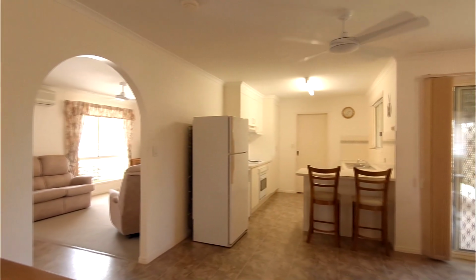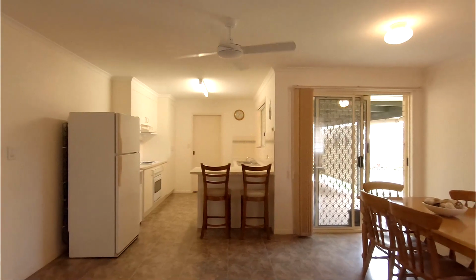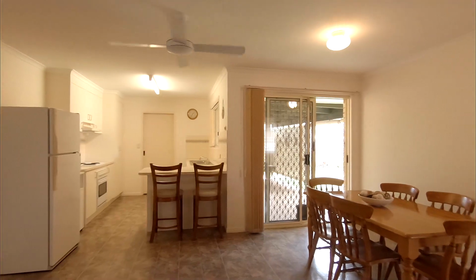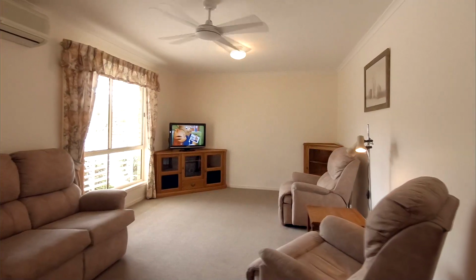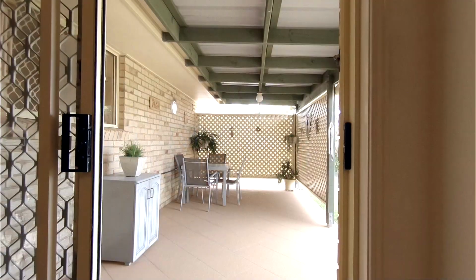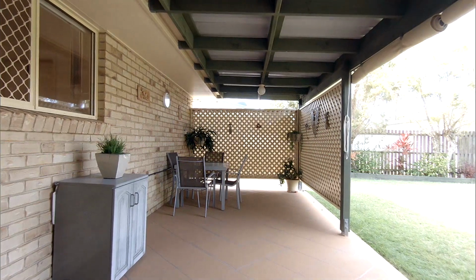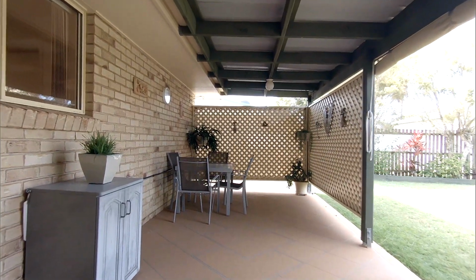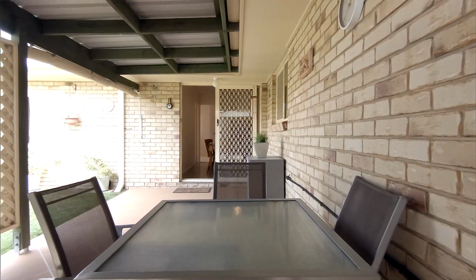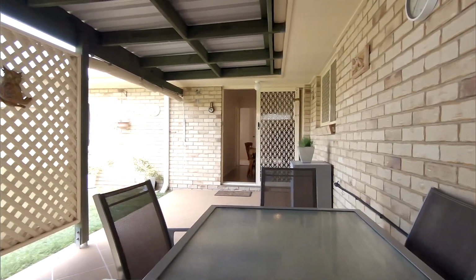Showcasing a light and spacious single level design, this home offers an open plan dining area with separate lounge room, allowing everyone their own space. When you're ready to entertain, simply open the sliding doors to access the covered east-facing outdoor entertaining area and create one vast living hub, perfect for those family and friend gatherings.